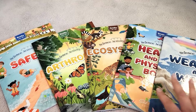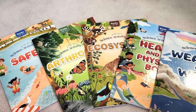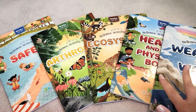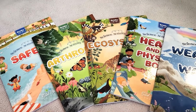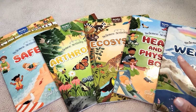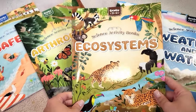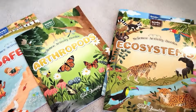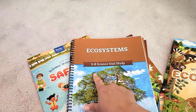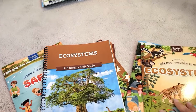My son Michael is in between the actual student journals that come with the units and this one, but I think this one's an easier one for him. He might be on the other one just because this might be a little bit too easy for him. But let me show you inside one of them so you can take a look. We're gonna look at the ecosystems one. I have The Good and the Beautiful's ecosystems unit study, geared for grades 3 to 8, and this goes along very beautifully with it, and I'm gonna show you how.